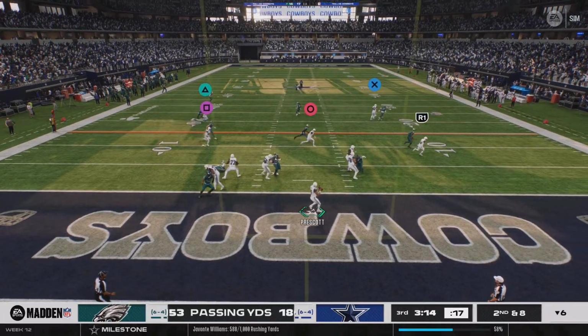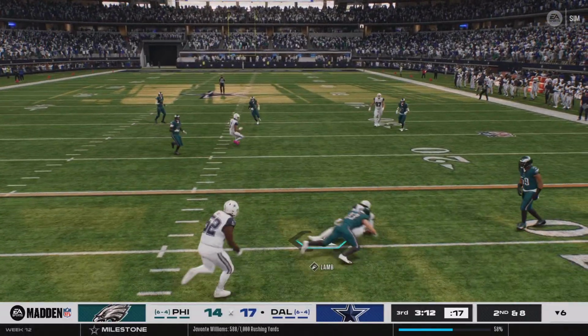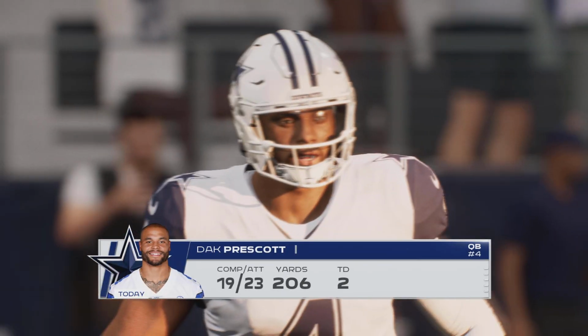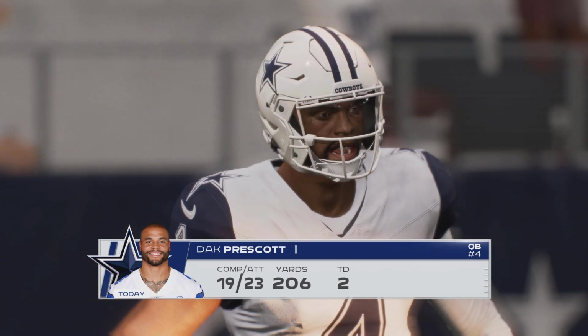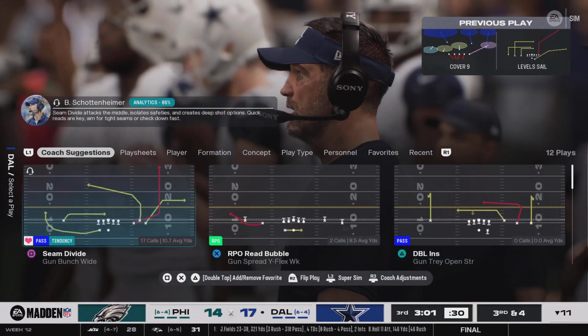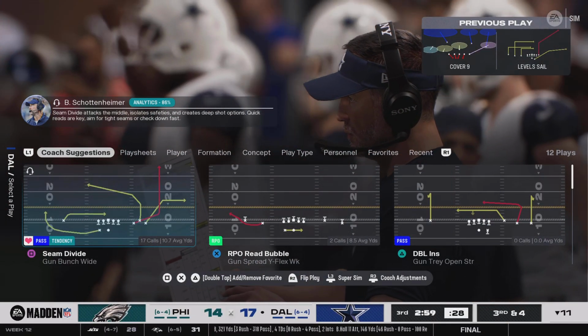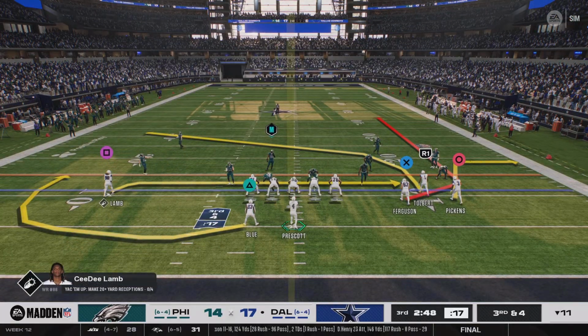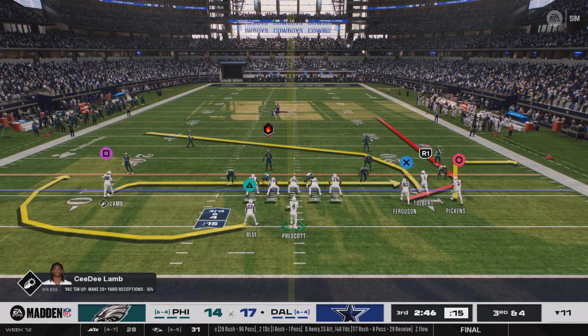Operating from the gun, here's Dak. In the middle of the field, it's taken by C.D. Lamb. First brought down, that pass is going to pick up 4 and bring up third down. Another great throw, and that's been the story as you check out these numbers. I mean, he has done everything this team has asked of him and more.